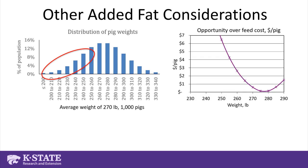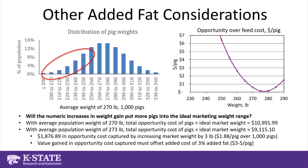And so what that boils down to is opportunity costs, that as we reach ideal market weight at about 275 pounds, we lower the opportunity costs compared to 250 pounds, where there's about a $4 per pig opportunity cost. And so with the numeric increases in weight gain, will that push more pigs into the ideal market weight? And with an average population, moving this percentage of pigs up would create $10,000, almost $11,000 worth of opportunity revenue.